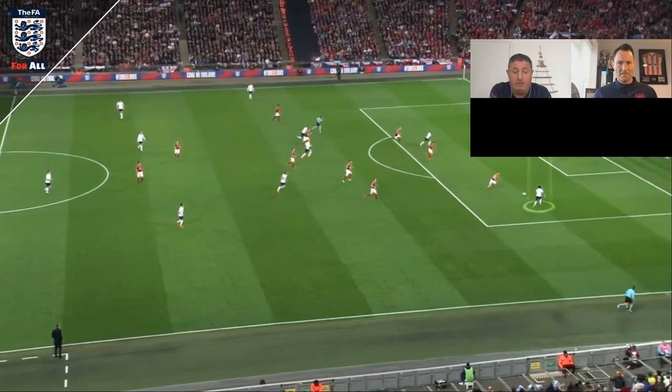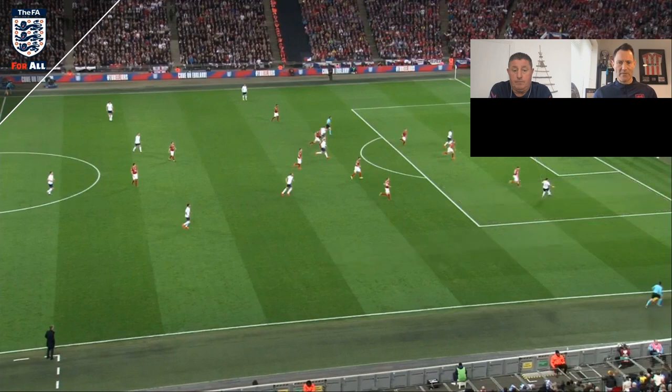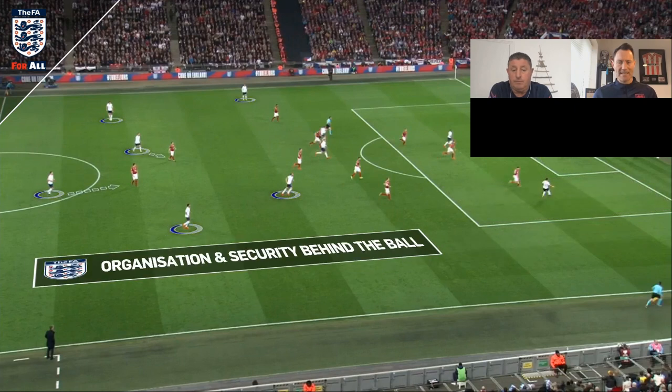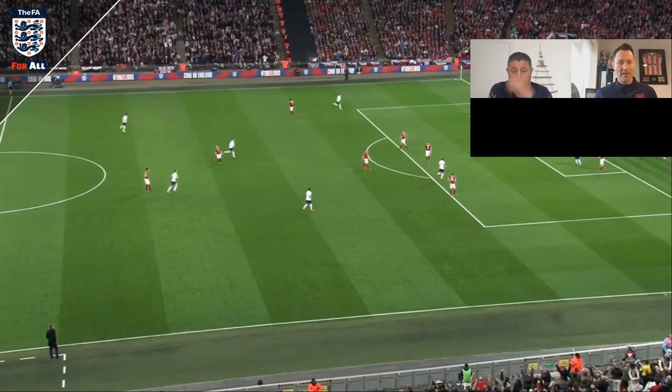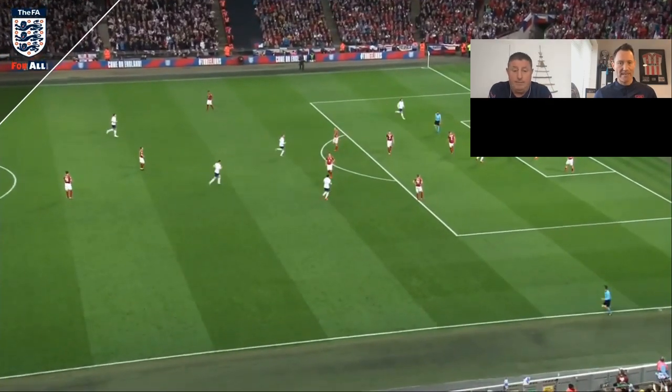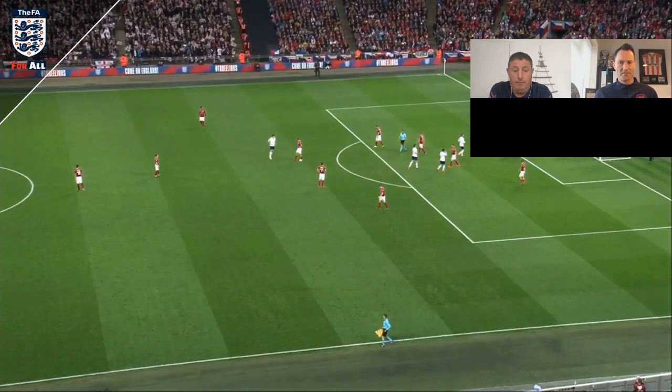That's a penetrative path we just talked about there, Steve. And another one coming up now. What you've got in this little shot as well is, as Kane drops off to play that pass around the corner in behind, you've got Sterling, who's obviously the flexibility coming off the line to stretch and pin the opposition. So it doesn't matter who drops off, but someone has to have that understanding of running behind to pin and stretch them. Yeah. So here's the in-box cross, just bending it away from that keeper.